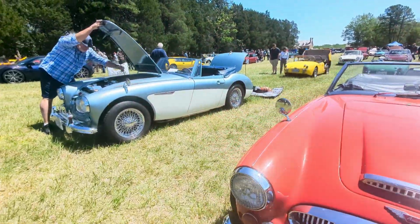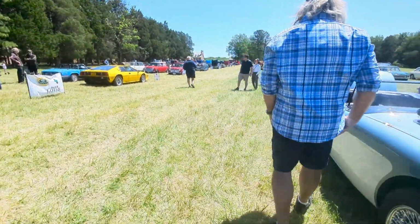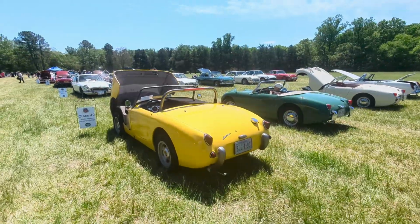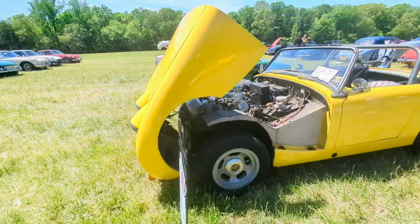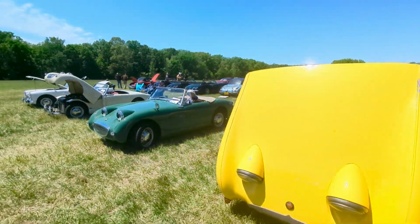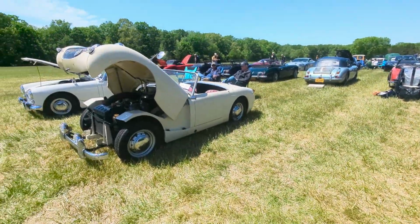Austin Healey 3000s. Mark III. Good stuff. Getting some sun out tanning today. Why not? Why wouldn't you? Austin Healey Sprite MG. I have a cool car for this class, which unfortunately I don't have here today. But oh well. C'est la vie. I didn't bring a cool car today, unfortunately. But there's plenty here. Bug Eye, Frog Eye Sprite, depending on which side of the pond you're from, is what you call them.